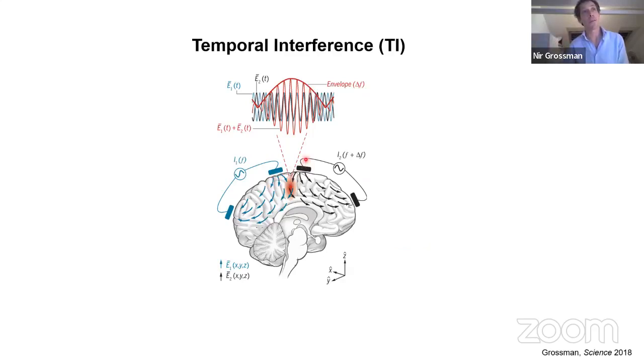At the same time, we apply another current to the brain via another pair of electrodes, shown here in black, at a kilohertz frequency slightly different from the first one. So if we apply 1000 hertz, the other one could be 1010 hertz. These two currents create electric fields inside the brain, shown here in blue and black arrows, and the neurons inside the brain superimpose those electric fields.